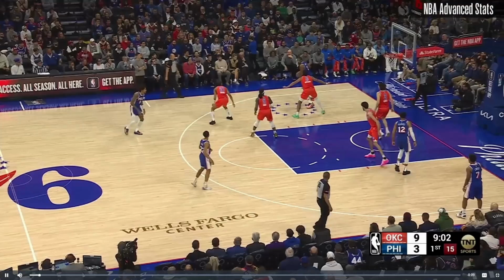So the next best option is obviously to send the double team, and that's exactly what the Thunder do on this possession right here. So the Thunder decide to send a double from the top side. So they send this guy to come double Embiid. They actually are also going to have Josh Giddey come and be like a third defender, and then you also have the other two defenders, Chet and Lu Dort, with eyes on Joel Embiid.